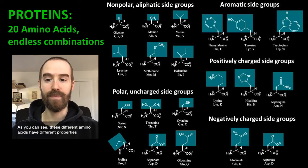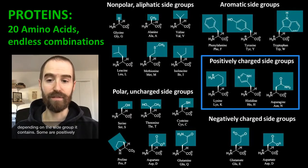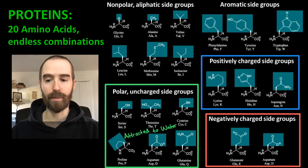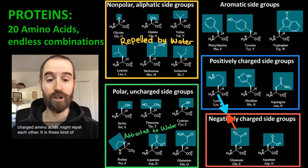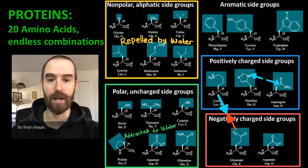As you can see, these different amino acids have different properties depending on the side group it contains. Some are positively charged, others are negatively charged. Some are polar and some are nonpolar. As you might imagine, a positively charged amino acid might be attracted to a negatively charged amino acid, and two positively charged amino acids might repel each other. It is these kind of interactions that cause a protein molecule to get folded and bent into its final shape.